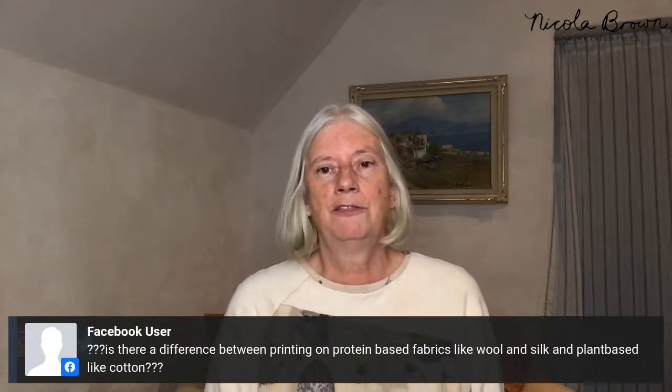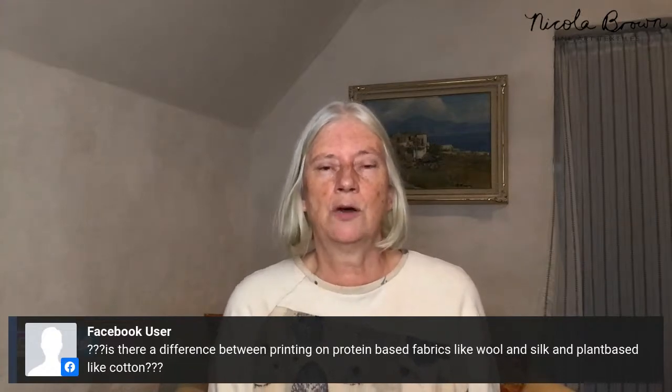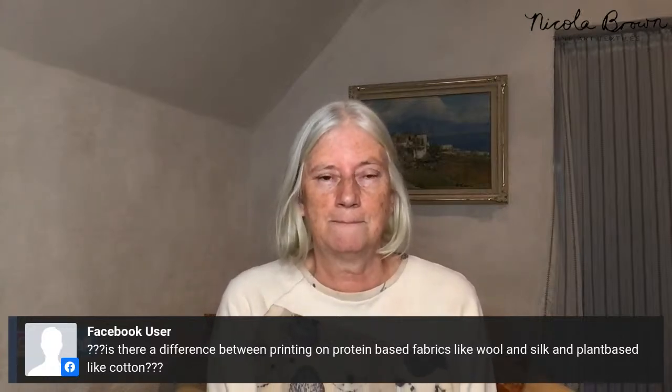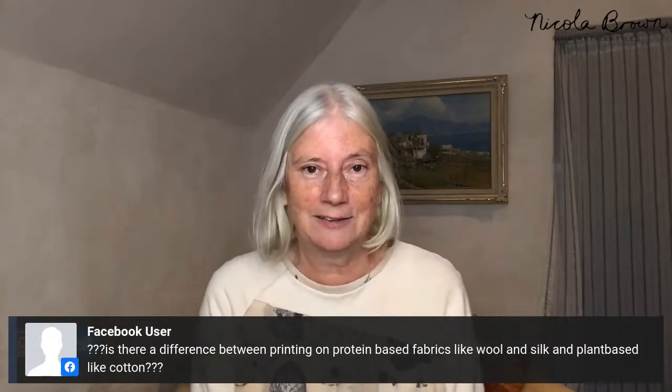There is a question here about, is there a difference between printing on protein-based fabrics and plant-based fabrics, such as cotton? The only difference is in how you prepare your fabric before you eco-print. And also you need to understand that with the method that I'm showing you today for preparing your fabric and for eco-printing, which I will go into in more detail tomorrow, you will get different results whether you eco-print on the protein or on the plant-based. But once you've prepared your fabric and it goes into the pot, it goes in for the same length of time, and it's washed out. Everything else is the same.